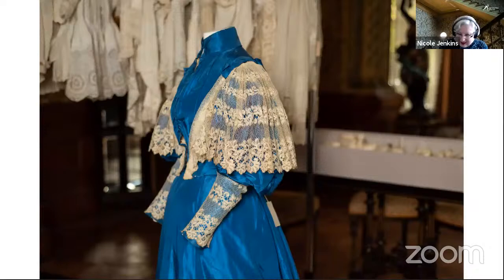So indeed, I've got a couple of questions that people have sent through, so I might ask them at this point. Someone's asked if you can talk about, do you have a favourite piece in the costume collection, or maybe a current favourite?